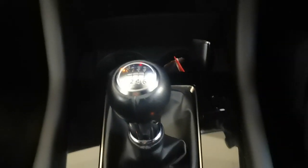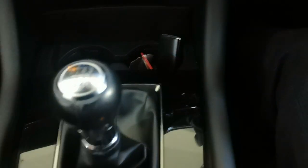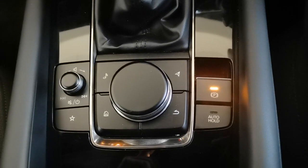Down here you've got the most wonderful 6-speed manual gearbox. Shifts up beautifully. Short throws between the gates. Just wonderful. Reminds me of the MX-5 driving one of these. It's such a good car to drive in manual form.